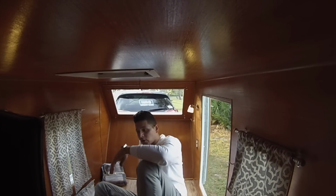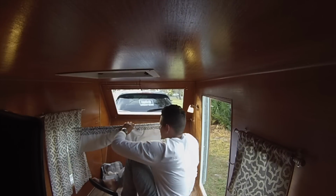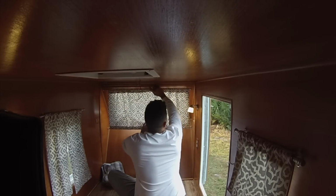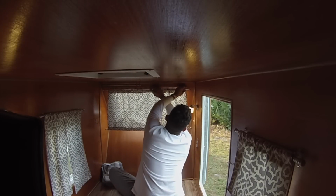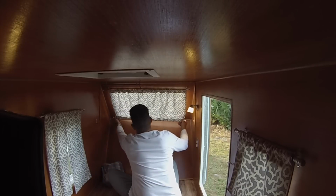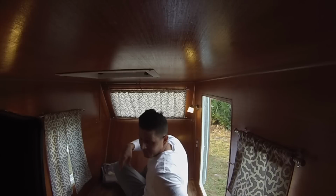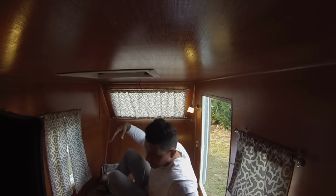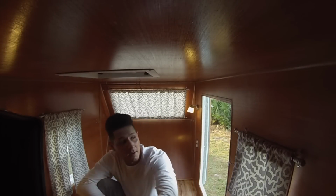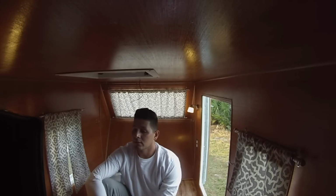Everything has turned out so well, and I know that this is going to be a long-lasting piece of equipment. I think I've covered most of it. These snap into place. I drove to this park here, and they were that way, and it was kind of bumpy on the way here, and they didn't fall down at all. I think I've covered everything.